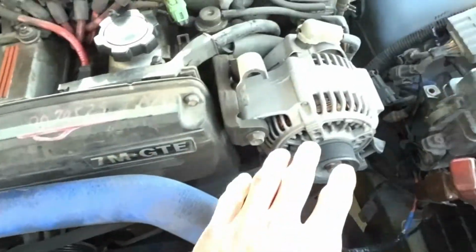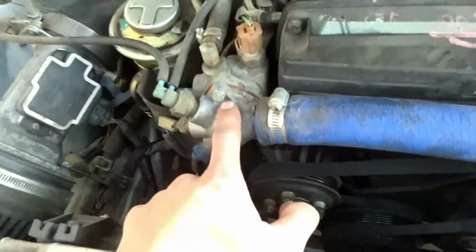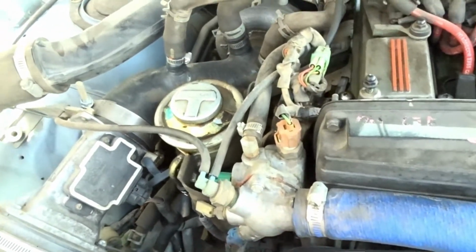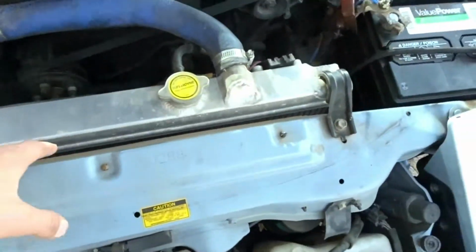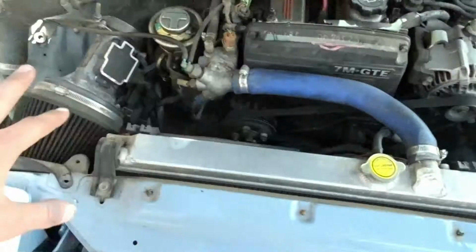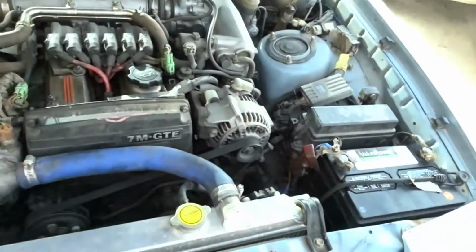I'm going to do a couple things. I want to replace all the maintenance stuff, all the stuff that can go out. So the alternator, the water pump, thermostat, change all the fluids, plugs, plug wires, flush the radiator, recharge the AC, wherever that is. It has a new battery, because the guy got me a new battery, so that was real cool.